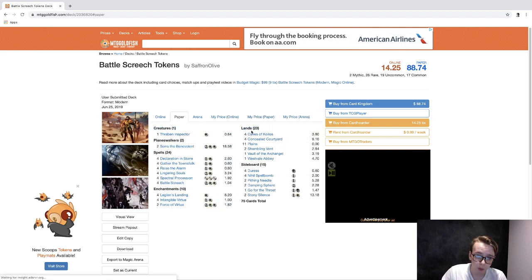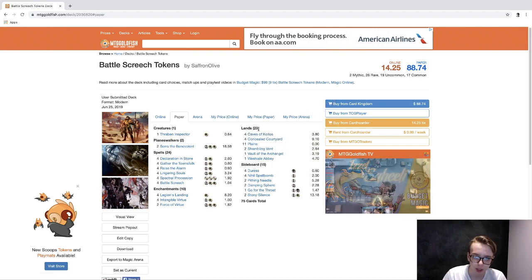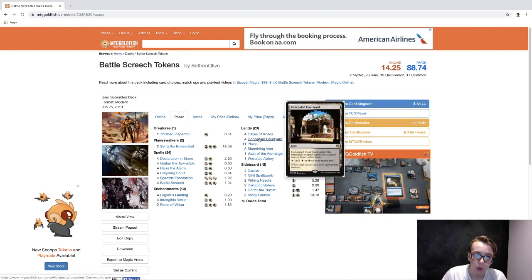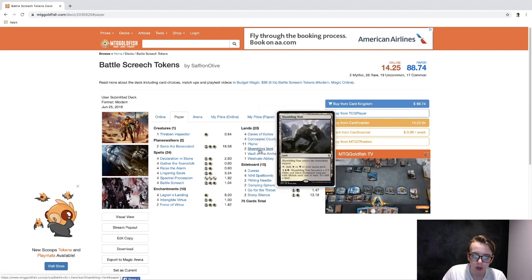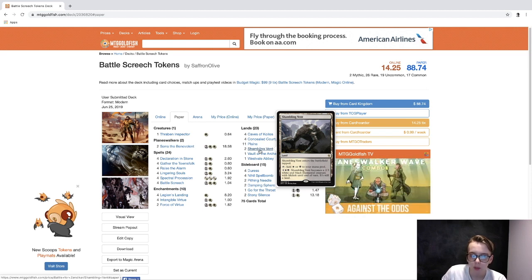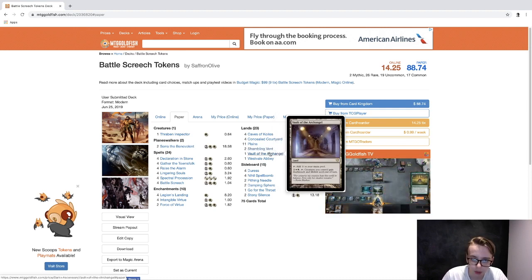Lands, we have 23 of them. 4 Caves of Koilos. Tap it for a colorless, or tap it for a white and a black, and it deals 1 damage to you. 4 Concealed Courtyard. Land enters the battlefield tapped unless you control 2 or fewer lands, and tap it for a white or a black. 11 Plains. 2 Shambling Vent. Enters the battlefield tapped. Tap it for a white or a black, and for white, black, and 1 colorless, Shambling Vent becomes a 2/3 white black Elemental creature token with lifelink until end of turn, and it is still a land.